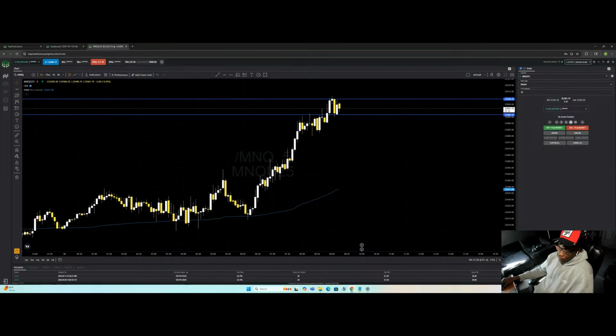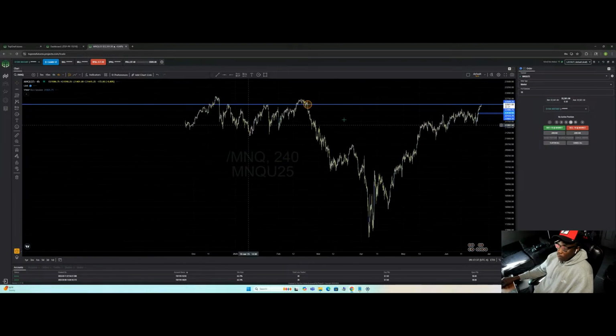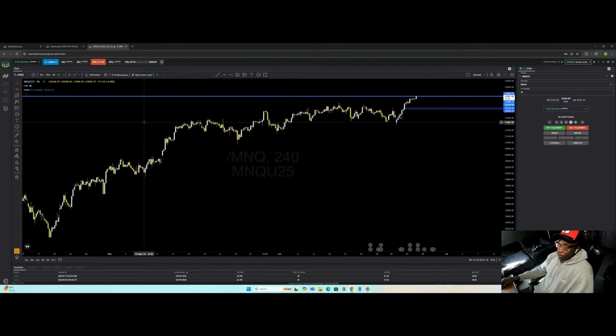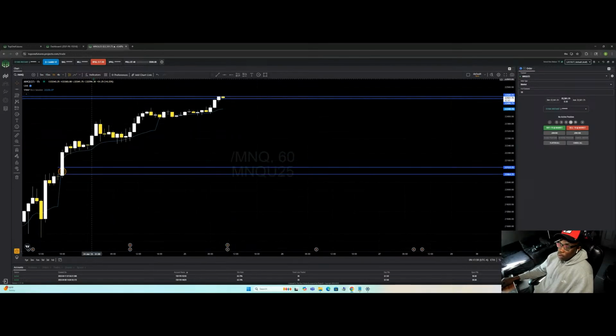You in? All right. So yeah, it's on the stream going over. We have a 4 hour demand or a 4 hour supply. We've been in this crazy uptrend for a minute. Let's see what we get here. We're still trading above VWAP, but we are in a 4 hour supply.